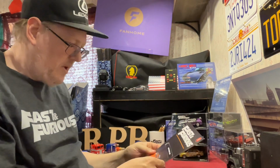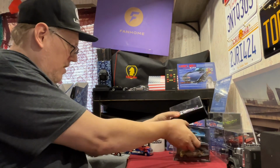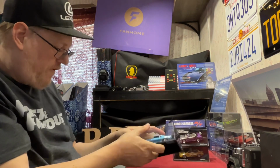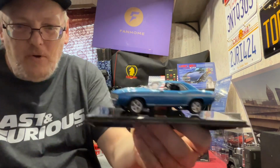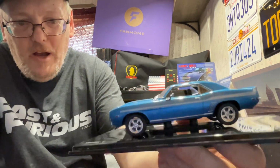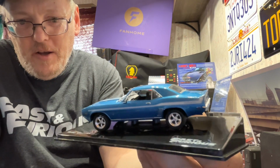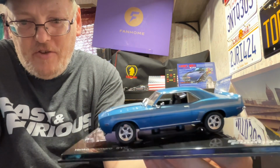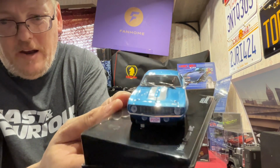So now next we have the Yanko Camaro from Too Fast, Too Furious. And this was a really beautiful car. I mean, I'm not really a Chevy Camaro fan, but I did like this car. This was a pretty sweet ride.